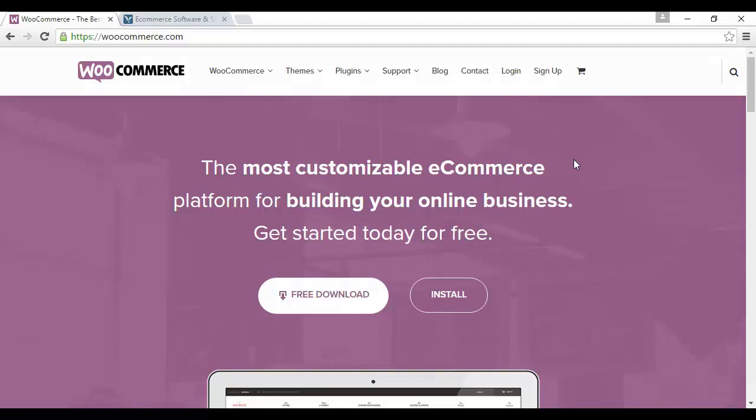Or you can upgrade to the paid for version, which you can install from their website, as I said, WooCommerce.com. For most people, the free version is going to be fine just to start up with. And then once you've started to build your business, you're making some sales, then it's worth investing in the paid for version.